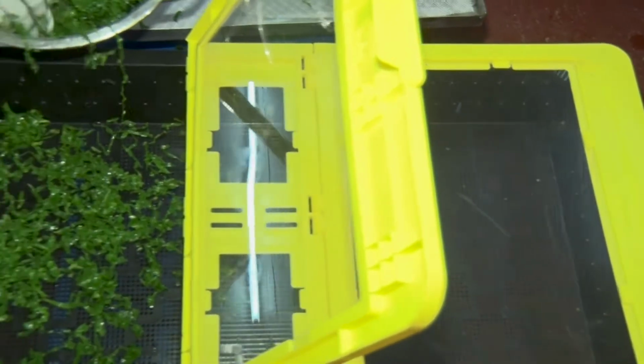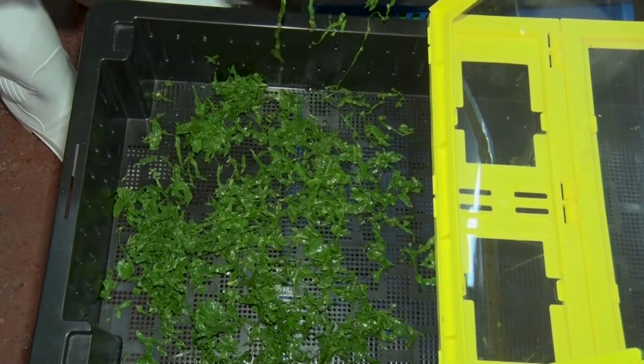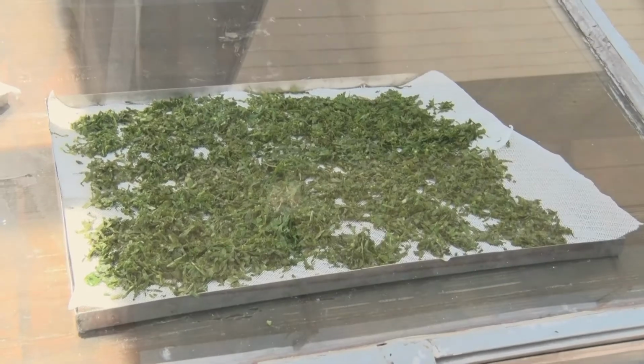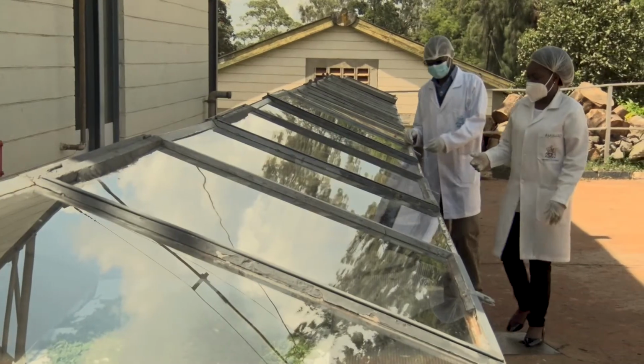To dry, we have two drying options. We have the dehydrator, which is a new innovation. Then we also have the tunnel dryer. After you have dried usually sukuma on a good sunny day, it takes 3 hours, it will be dry.